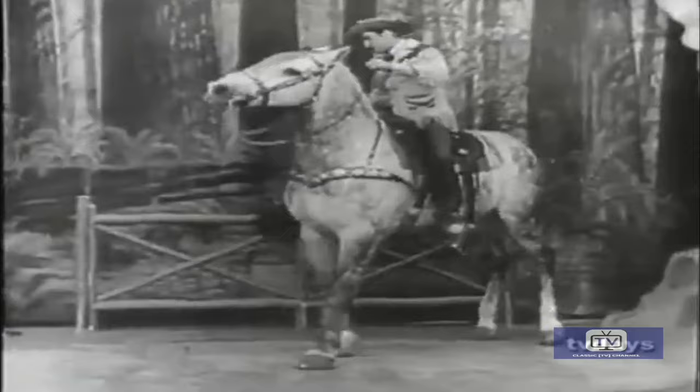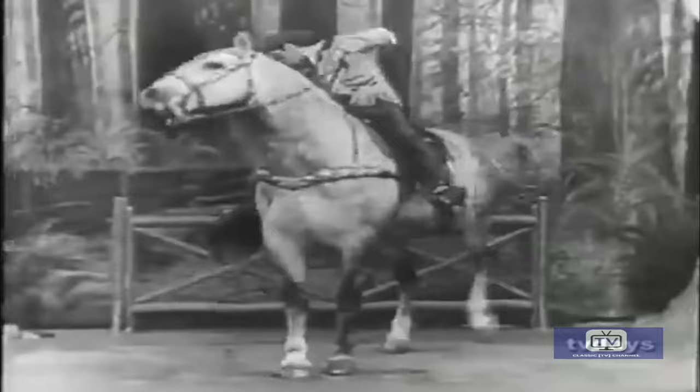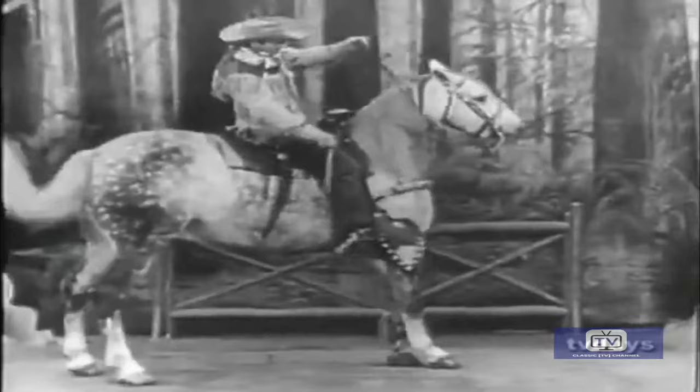Now, Smokey, show the kids how you wrap yourself up. This is what we call a corkscrew. After you get through with your turkey dinner today, I guess most of you will be doing this. The blue ribbon horse stretch.